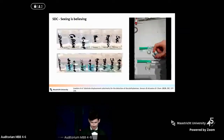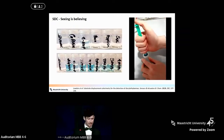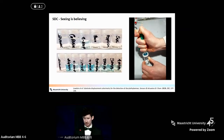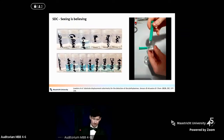As they say, seeing is believing. So I have a little video here so you can see the assay in action. Initially I introduce a solution not containing the target analyte to the assay and you see no color change. Whereas in a moment, I will force a solution through the filter with the dye loaded MIPs, and you'll see a bright blue color change, so the dye gets displaced.